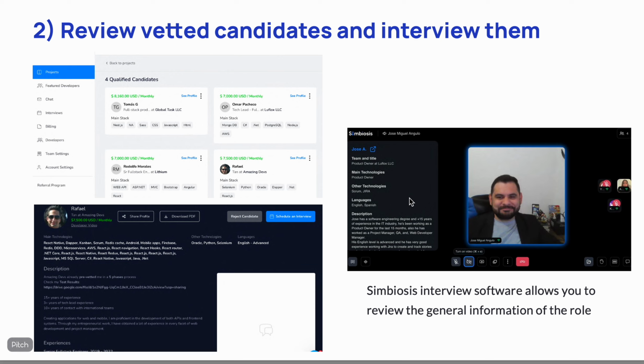We have developed the technology to host video calls inside of it. As you can see here on the right picture, you will see the name of the developer. You can click and see the profile completely there, or you can just review like the general information, and you can invite as many members of your team to interview the same developer. So the idea is to save time on both ends, right?